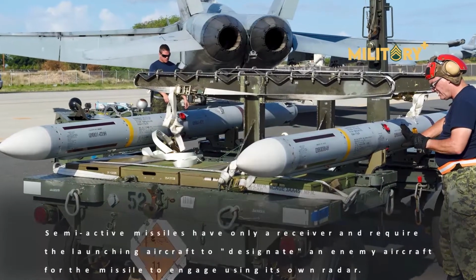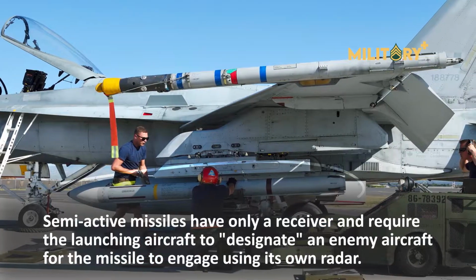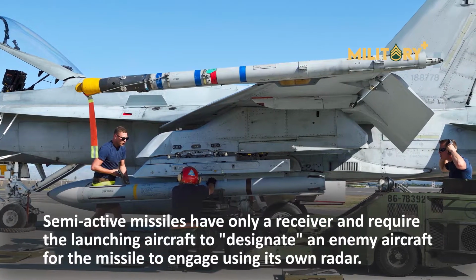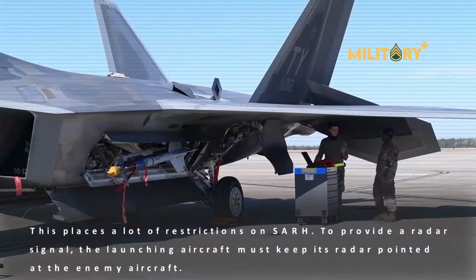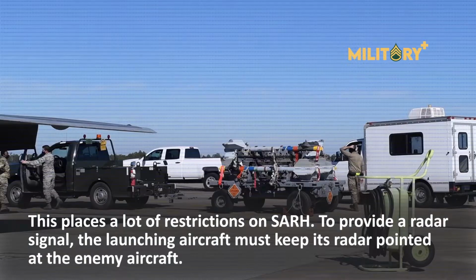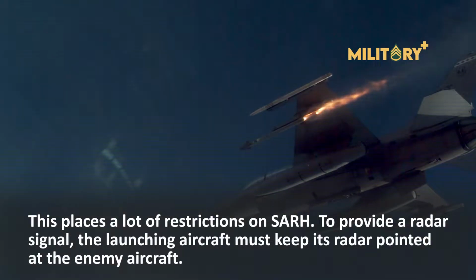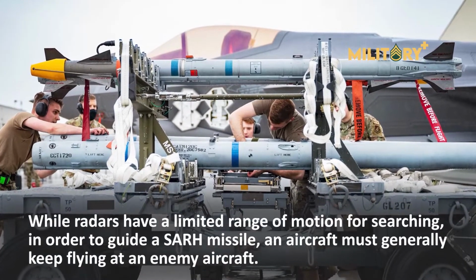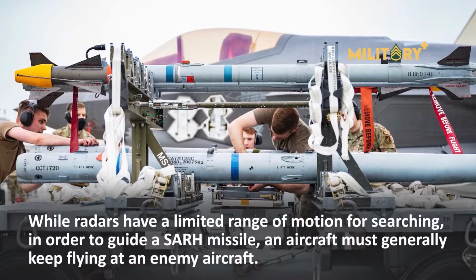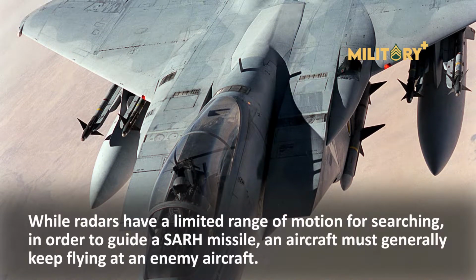Semi-active missiles have only a receiver and require the launching aircraft to designate an enemy aircraft for the missile to engage using its own radar. This places a lot of restrictions on SARH. To provide a radar signal, the launching aircraft must keep its radar pointed at the enemy aircraft. While radars have a limited range of motion for searching, in order to guide a SARH missile, an aircraft must generally keep flying at an enemy aircraft.